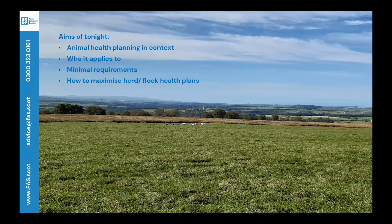When I do this meeting in person, I often get people to raise their hands, asking how many people use it as a tick box exercise, and the majority of the room will put their hands up and admit they do. But hopefully after this meeting, you'll be enthused to use it to your advantage more than just ticking the boxes and fulfilling the minimal requirements.